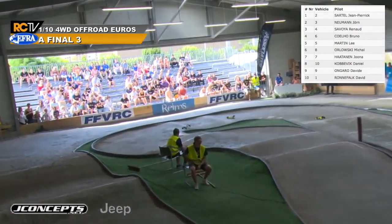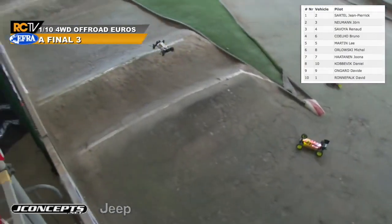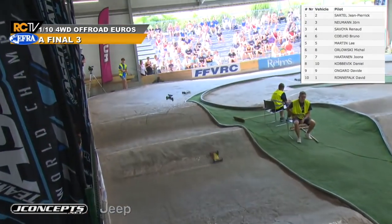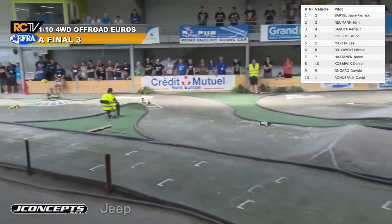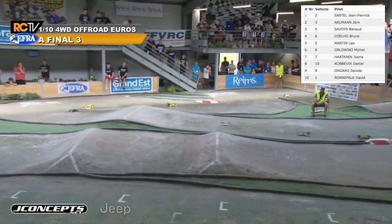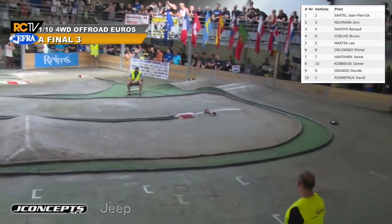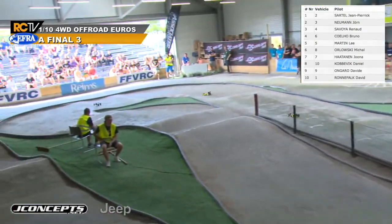3:25 left. Into the J-Concepts jump. Double time. Through the sweeper they go. Into the Jeep Moguls. Over the big jump. 3:10 on the clock. Out of the effort corner they go. And Sartell has gapped Newman just a bit on that lap. 3 minutes left.